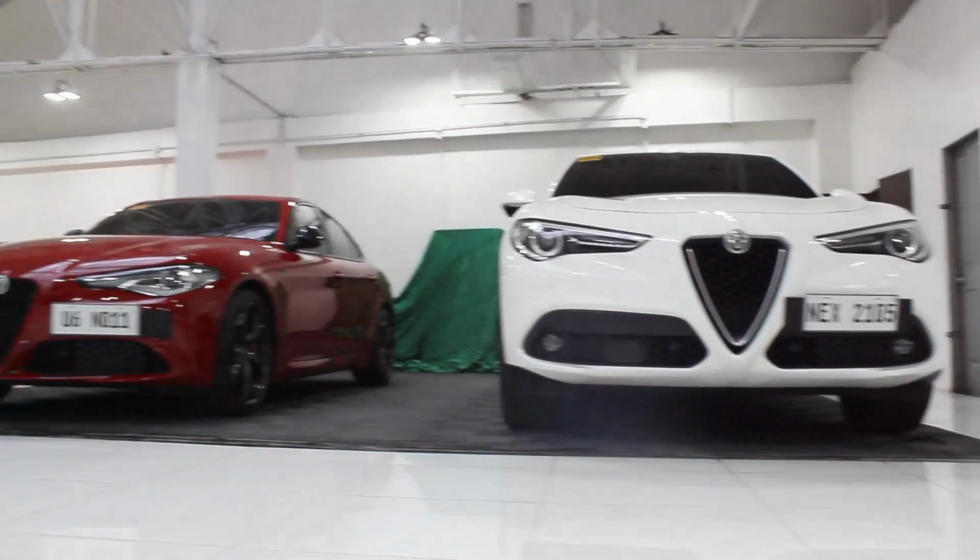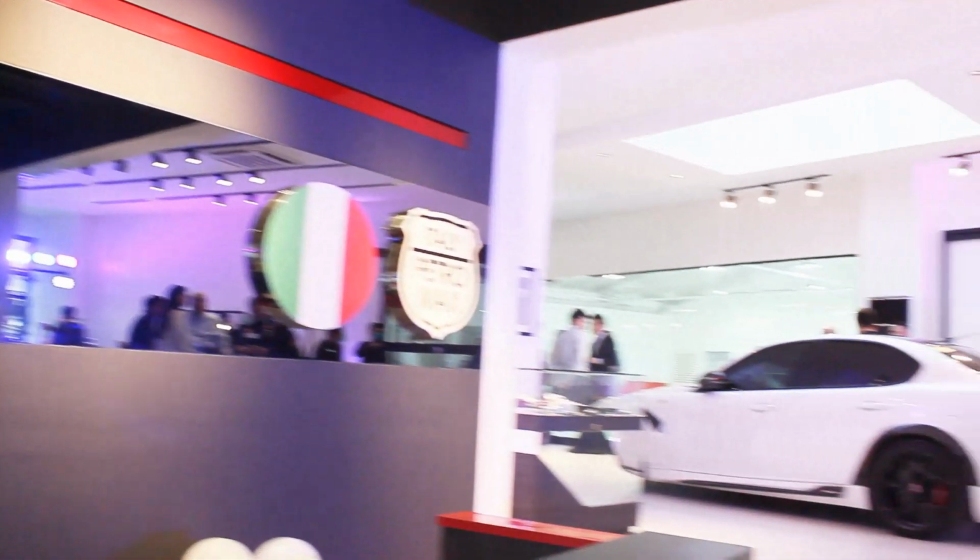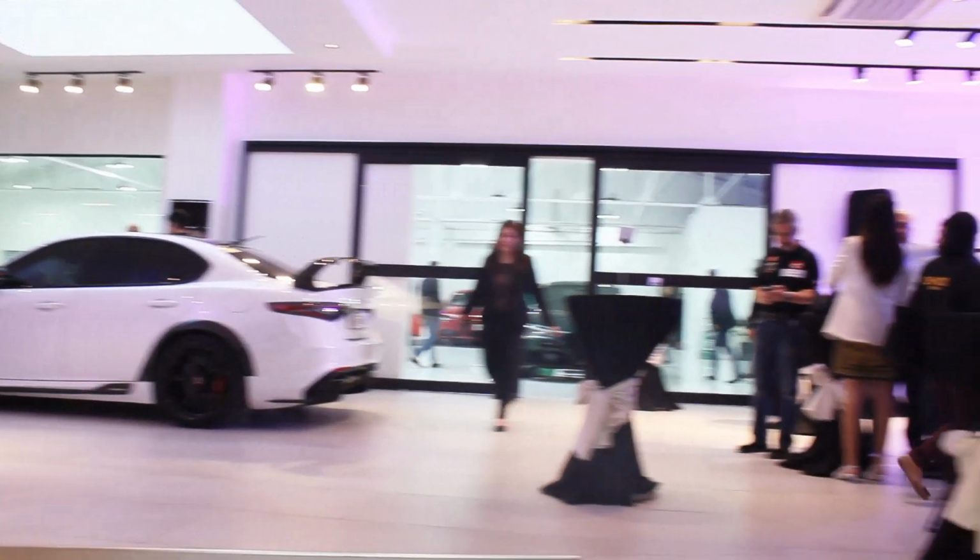This is Petrolicious Heaven. I'm currently here at the all new Alfa Romeo Abarth showroom here at E. Rodriguez Libis, somewhere in between Pasig and Quezon City.